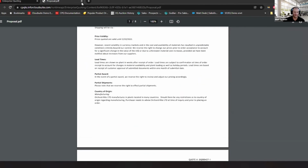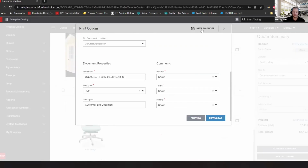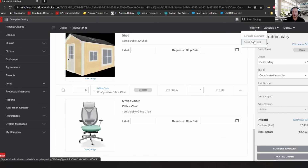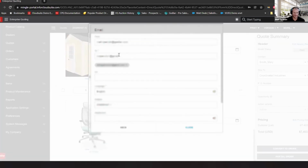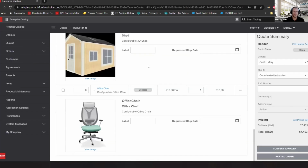And I can take this document, save it to my quote, and come right up here and email it directly out of my system. I can send it to whomever, to myself, right? And go ahead and attach that document, boom, and send it off. Done. Quick, easy proposal generation, dynamic, and nice to look at as well.